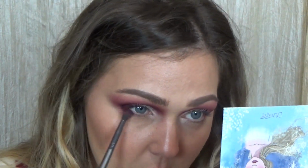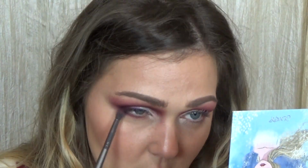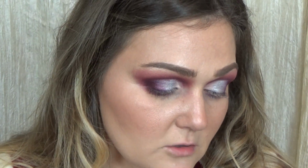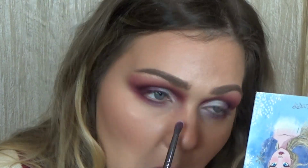So I'm going to take Spindrift on that small Vasanti brush and I'm going to put it on about 3/4 of the way. And then I'm going to take the shade Gale and I'm going to put it in the front middle. I'm going to take a little bit of that Ice Crystals, that silver shade, directly in the center. And I'm going to line the rest of the inner corner with that Cuddle Close color.